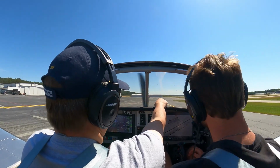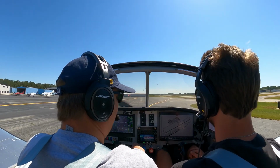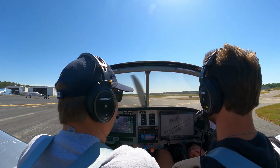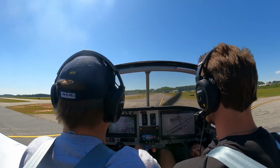These are the taxiways, so we're on Zulu. Okay. And actually that's Zulu over there. We're gonna turn on the Delta here. Gotcha. And then we're gonna get on Yankee, which is the Y there. Gotcha.